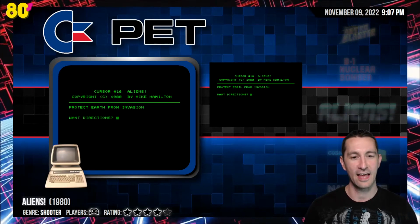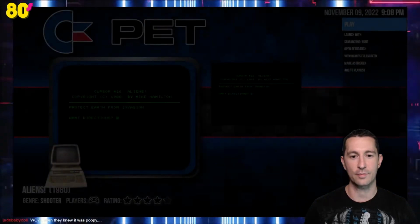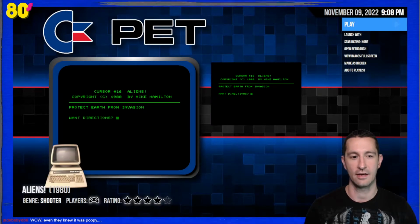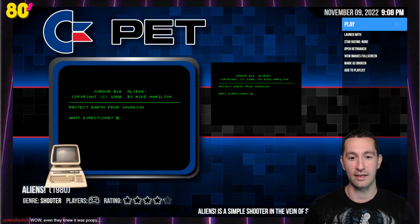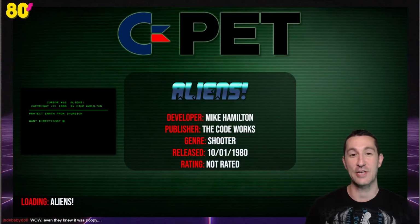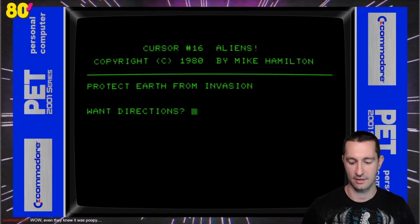This is Aliens. Is it related to the Alien movie? And this will be Aliens on the Commodore PET. All we have is one screenshot, no manual, which means we just dive right in. It is January 10th, 1980, playing Aliens on our Commodore PET.